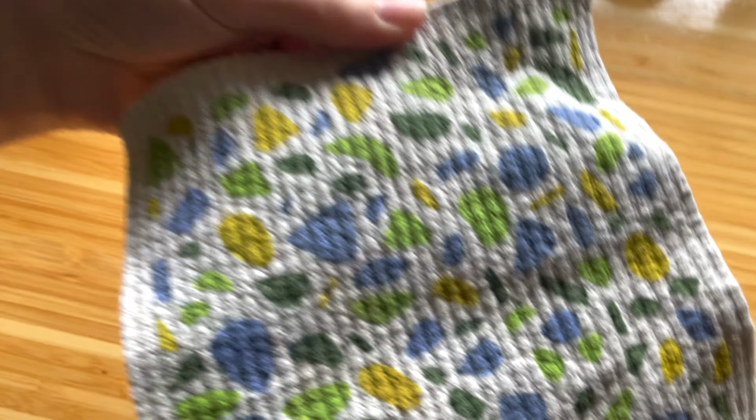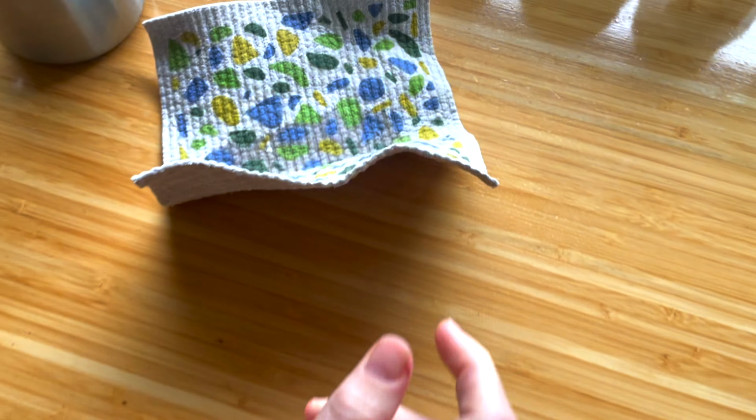Who Gives a Crap also offers these dream cloths, which are also Swedish dishcloths, made from FSC certified cellulose and repurposed cotton. And of course, we'd always recommend using these reusable options over the single use options. I've actually been using these for a couple of years now, and this is how they look after being washed a gazillion times, so still going very strong.